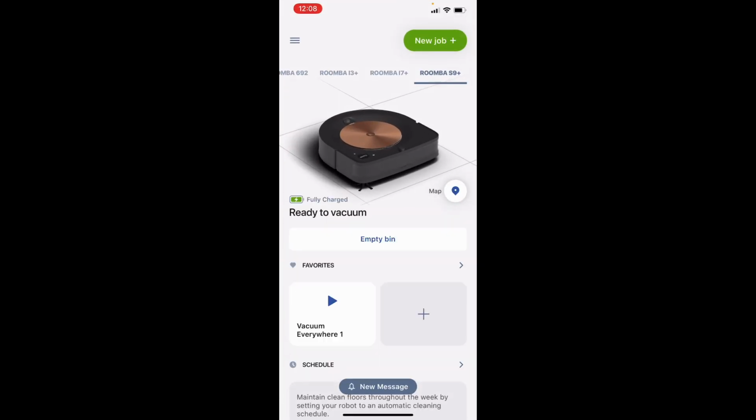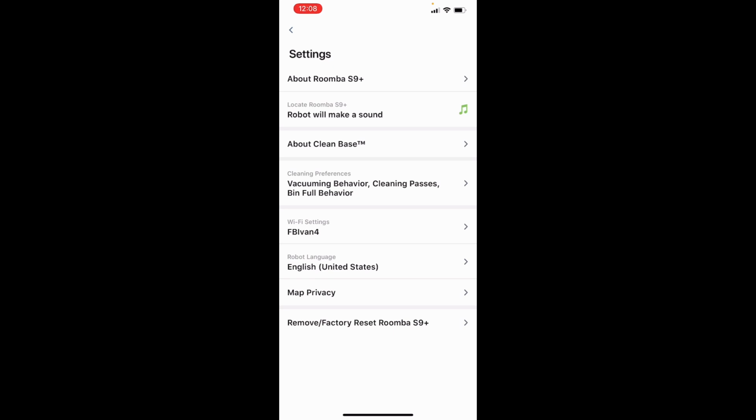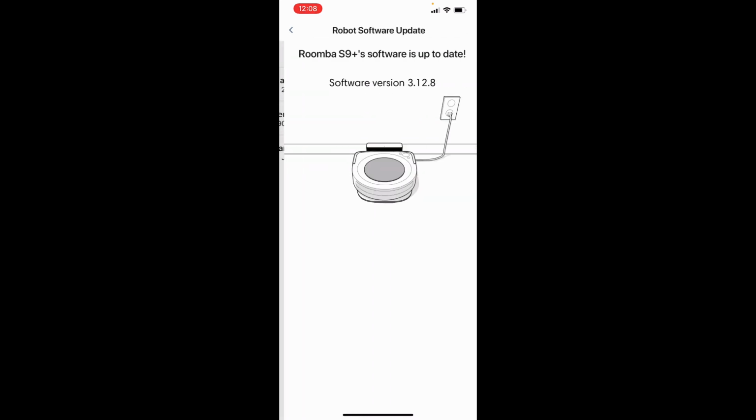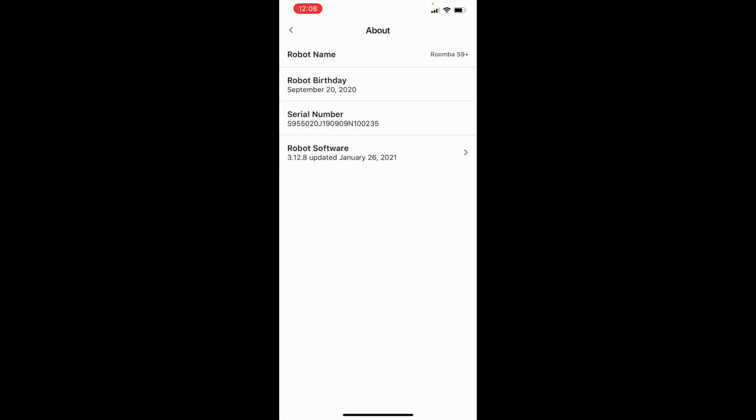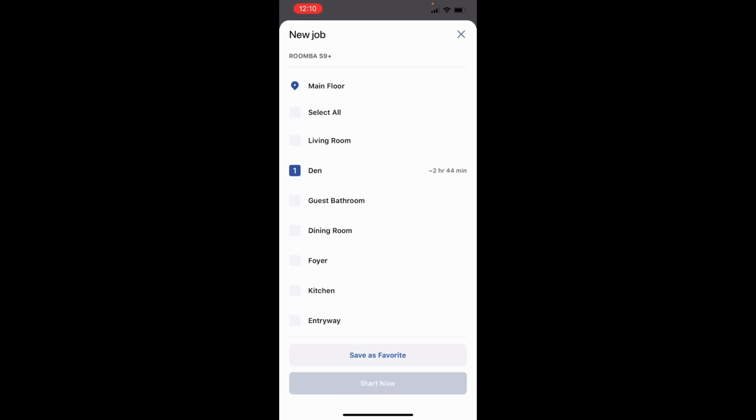So there we have it, S9 Plus, fully charged, ready to go. And just to show you, it has the new update, 3.12.8, the same one he has. New job, den and foyer. Start now.